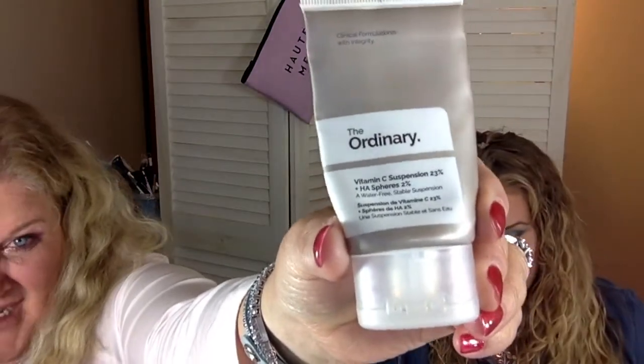On that note, the Ordinary vitamin C suspension with hyaluronic acid. This one is made in Canada, $6.80. The thing with that particular product is that it's in a lotion, but the granules are suspended in the lotion, so it's kind of gritty and granular. It's quite a bit stronger. Plus, it doesn't have the other two things that are in here, but you can get other serums with those things from the Ordinary for cheaper.